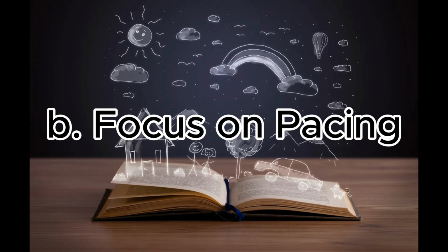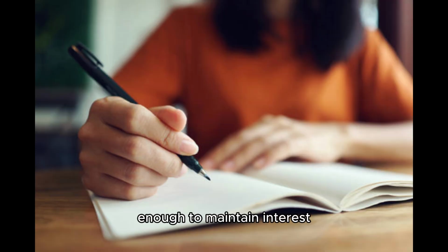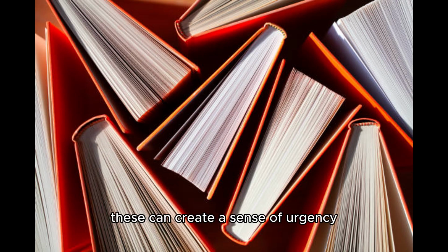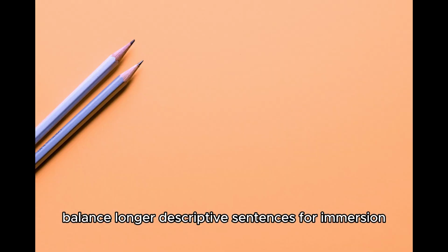B. Focus on pacing. Pacing is the rhythm of your narrative. It determines whether readers race through the pages or get bogged down. Your first chapter should be brisk enough to maintain interest while leaving room for key moments to breathe. Use short, punchy sentences for action or tension. These can create a sense of urgency or highlight critical moments. Example: He ran. The sound of footsteps echoed behind him. Closer, faster.